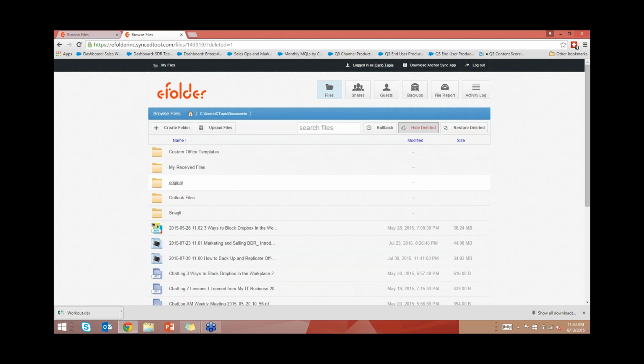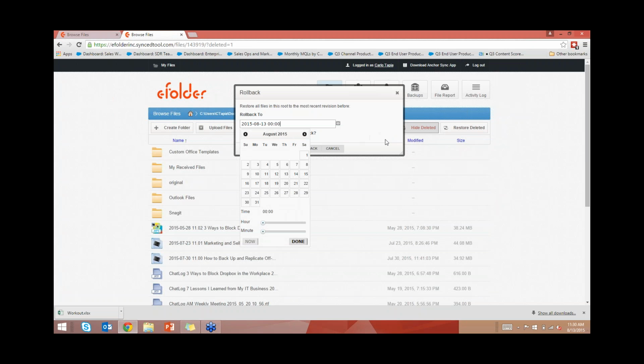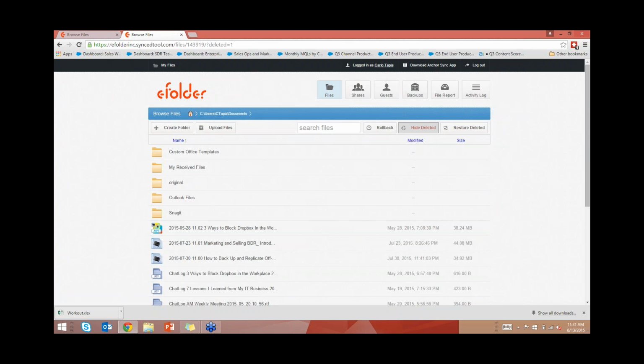All right, so let's jump back into the backup and restore functionality. Let's say you have a client that does get hit with Cryptolocker and this entire folder gets wiped out. Well, you can always use the restore deleted button here, but the other thing that we have, which Neeraj mentioned in his presentation, is mass revision rollback. This is a feature that we came out with when Cryptolocker was running rampant.